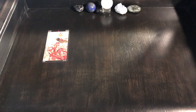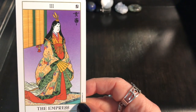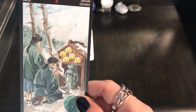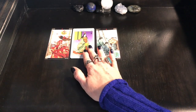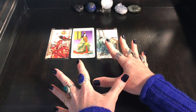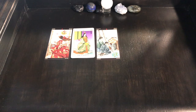2 of Wands. Okay. We have the Empress. Wow. All right. And, oh, whoa. We have the 5 of Pentacles. This is a warning, okay? I can tell that right now. I definitely feel like with this draw, this is the overall energy of past, present, and future, but it all blends into one, basically.